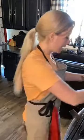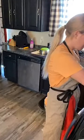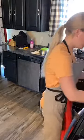I'm going to add these last couple tails in there, like so. Let those heat up a little bit.